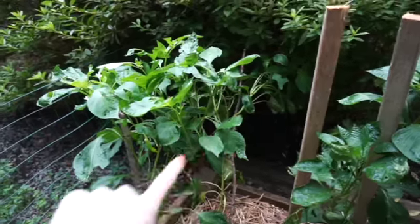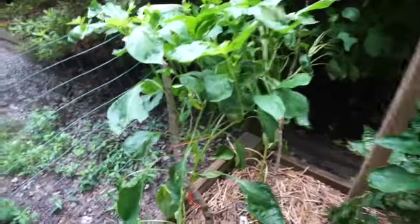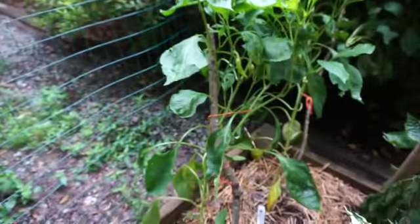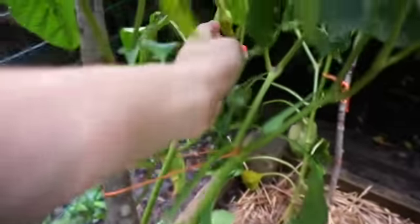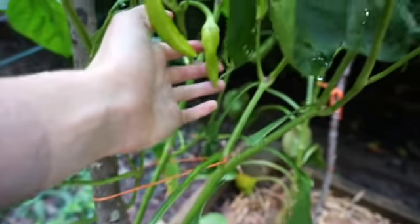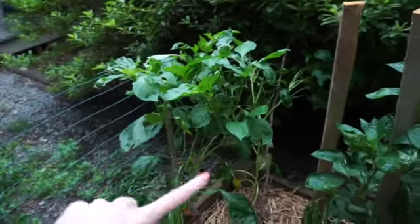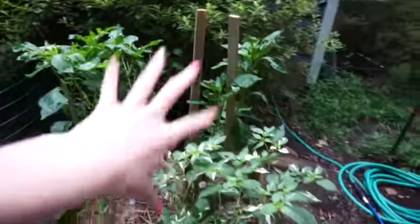These two right here are banana peppers, doing really well. It has a little baby banana pepper, so that's super exciting. Actually, I just saw this, 2 baby banana peppers. That is so exciting. And then there's another banana pepper over there. So we have that bed.